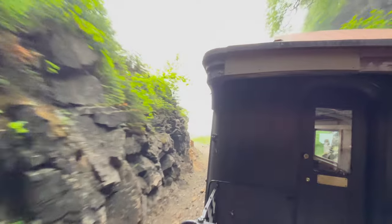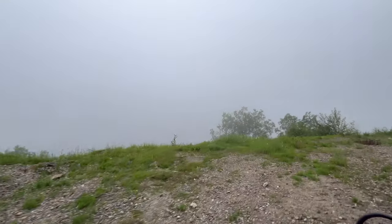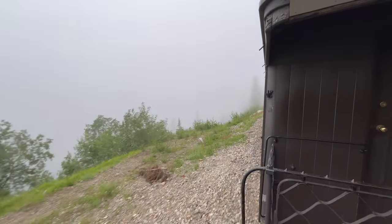Now, if you're going to stand out on the platforms while you're going through these tunnels, be careful. A lot of water dripping through there. I got soaked, but it felt great. Over this bridge. Now, after this, we will be going through our second tunnel run of the day.